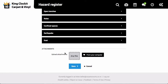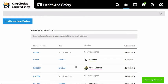And then at the bottom here you'll note there's also an option to add another attachment. These are any specific hazards and things you might find on the site, so just upload those from your phone and put the photo there. So once we've saved this, it's going to be all lined up here with your other ones, so we can go and add it to a job sheet.